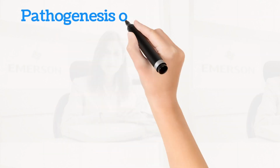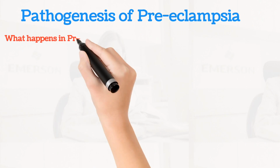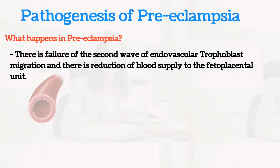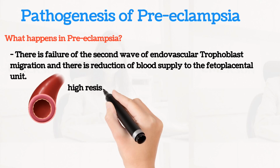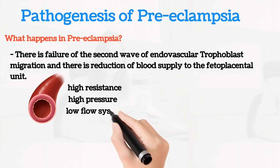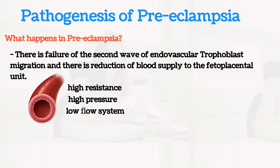So what happens in preeclampsia is that there is failure of the second wave of endovascular trophoblast migration, and there is reduction of blood supply to the fetoplacental unit. Which means that the spiral arteries still remain a high resistance, high pressure, low flow system. So that's the reduced supply to the fetoplacental unit.